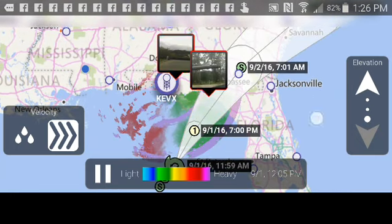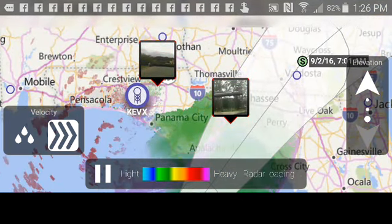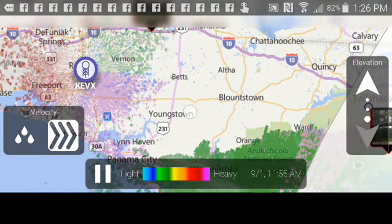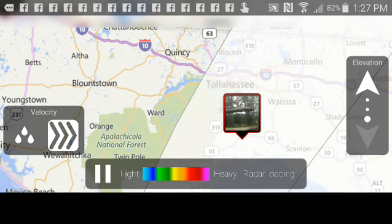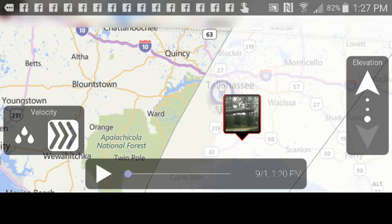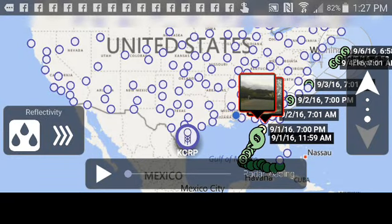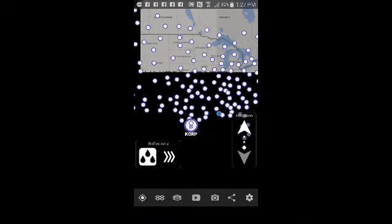You've got a bunch of different layers you can use. These video links on My Radar are the Weather Channel's Hurricane Hunters, which you can also get from the Weather Channel site. But it's kind of nice to know exactly where they're at the moment. And basically how this works is you click on a local radar station that interests you, like Tallahassee, and let's see, I want to change the layers here. I don't know why that's not coming up. There we go.